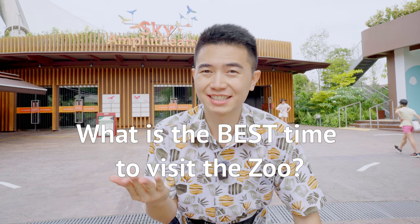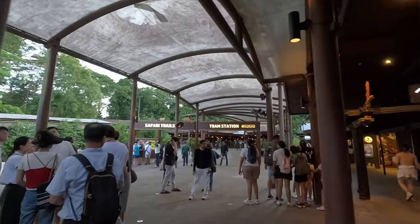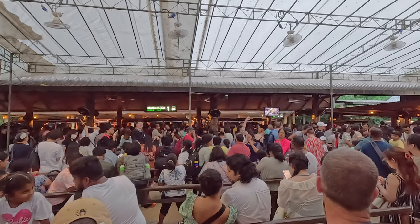What's the best time to visit? As much as possible, try to visit on the weekdays. Look at this. This is a weekday traffic. You almost have to park all to yourself. If you have to choose between Saturday and Sunday, Sunday night is better for night safari.